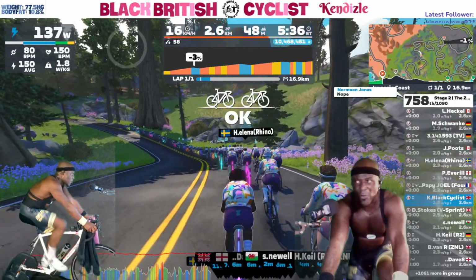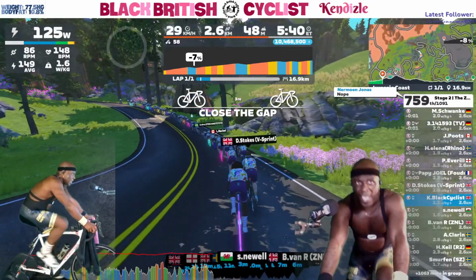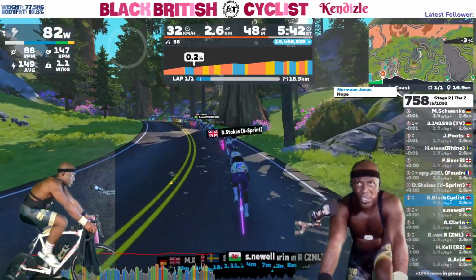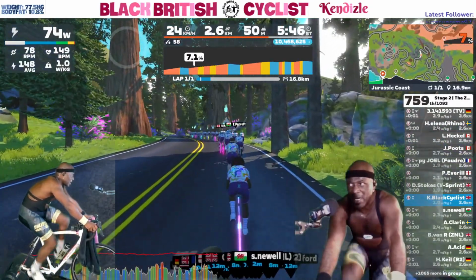Garmin says I'm at zero baseline. Bit of a downhill here, so I tend to get a little bit of recovery on that little mini climb we've just had.